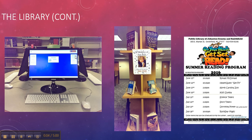Here, further into the library, you can see some of the computers that they use for the catalog search. You can find books that you're looking for. You can find books that are checked out. You can see which books are available, which books are not. You can see which books are at which libraries.